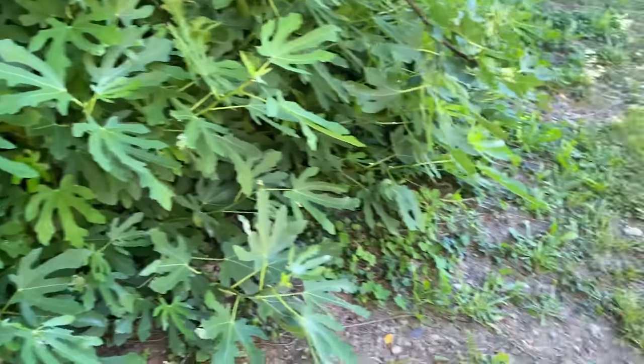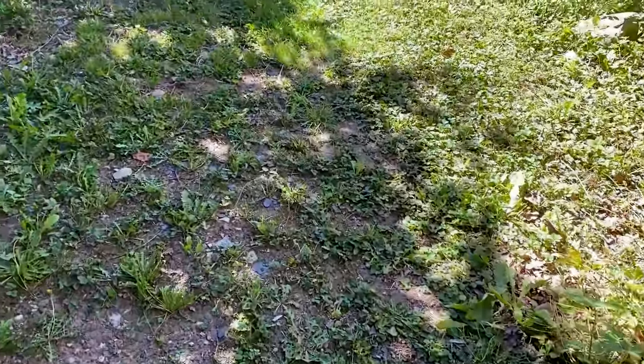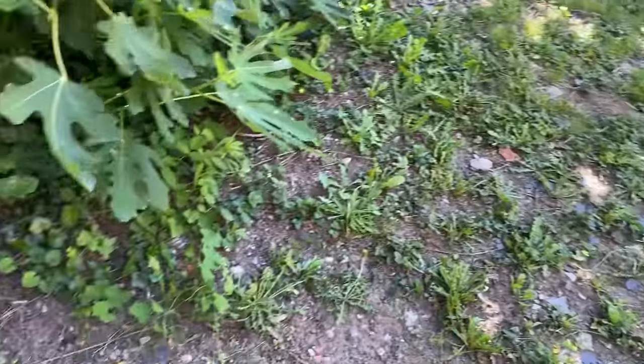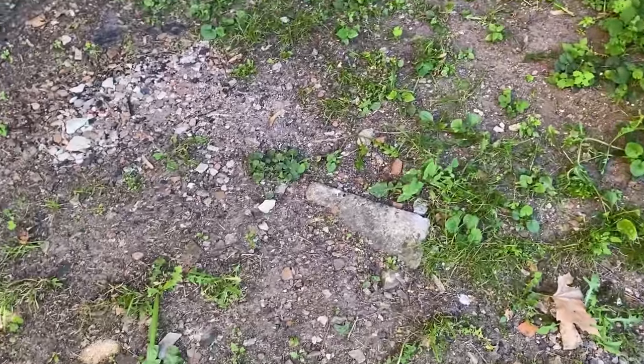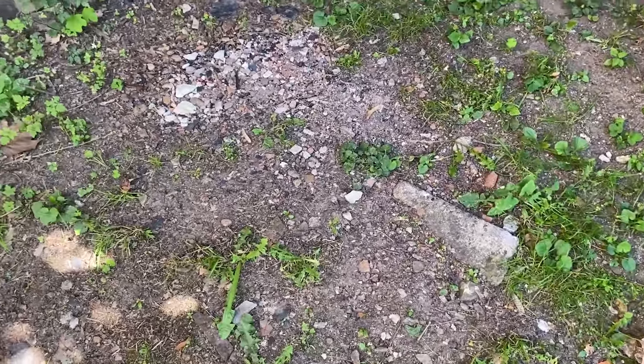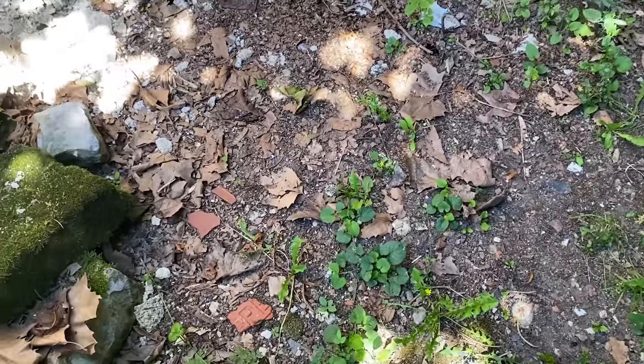Yeah, so it was in this area here on the ground where we found that piece. So we're sort of interested in digging around here some more. You can see there's stone that's half buried and other kind of debris laying around, roof tiles.